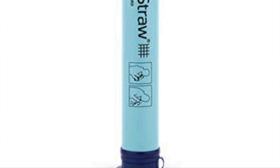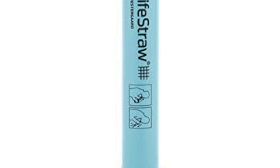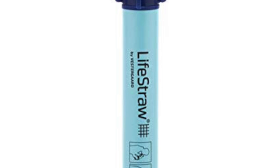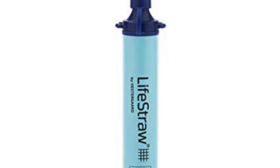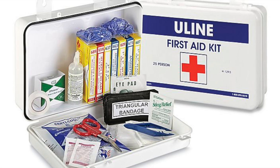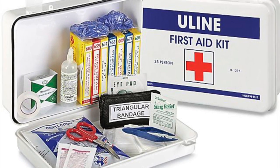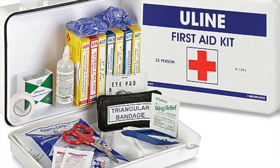The backpack will include a life straw so that when you get water from the river, you can purify it. If you don't purify the water, you can catch a disease and die, so it's very important that you purify it. There will also be a first aid kit inside of the backpack, just in case of an emergency, if you cut yourself, bruise yourself, or burn yourself.